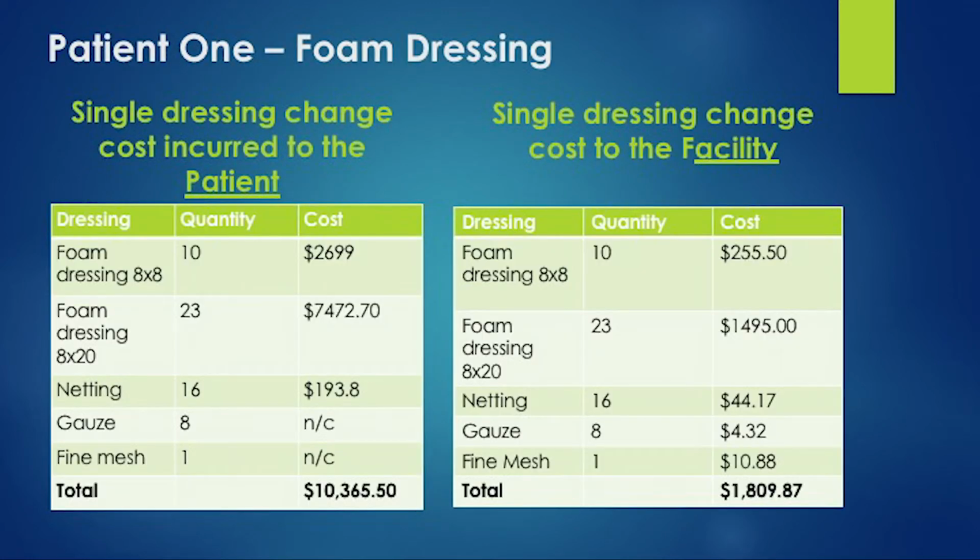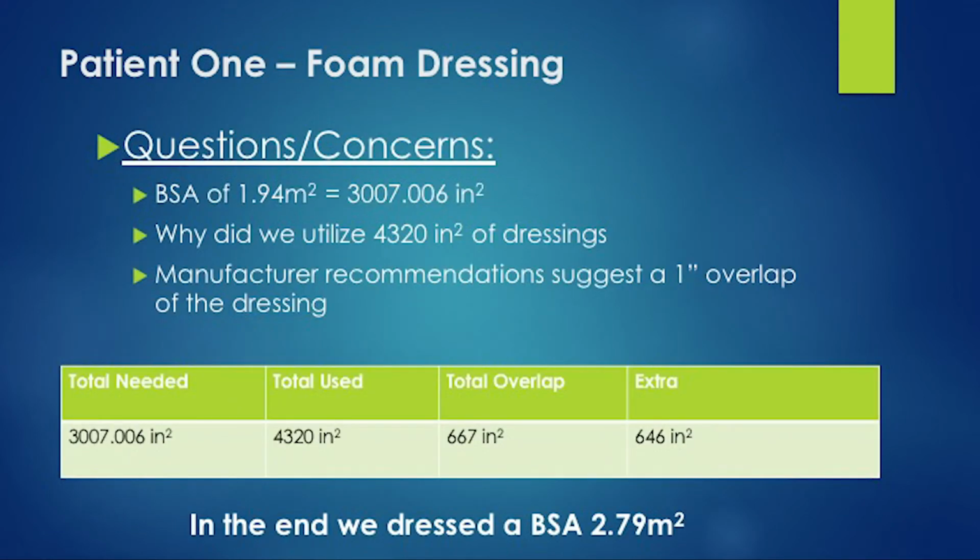This is where it gets interesting. So the first patient in the foam dressing, if you look to the far left, these were the actual dressings that were used. So the primary base dressing, we had 10 of the 8x8s, we had 23 of the 8x20s, and then the secondary dressing was your netting, your gauze, and your fine mesh. We all know that there's a significant upcharge from the facility, so that was a little over $10,000 charged to the patient. From a facility standpoint, those same dressings ended up costing us a little over $1,800. But I looked at this and I was like, why are we using so many dressings?